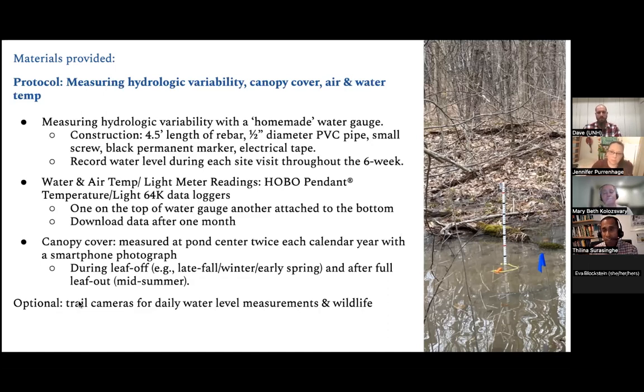So one of the things you measure is you read out from the water gauge. Now, depending on how far your deepest point is, you might need a pair of binoculars to read the water level. Or you can use your phone to zoom in and read the actual water level. In addition, if we need finer level data about water levels, like daily data, what we recommend is set up a trail camera right in front of the water gauge, and program it to take a shot once every day.